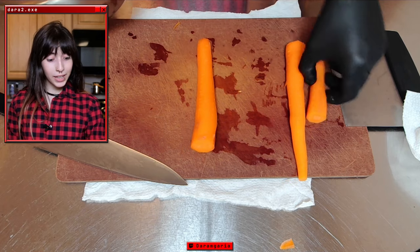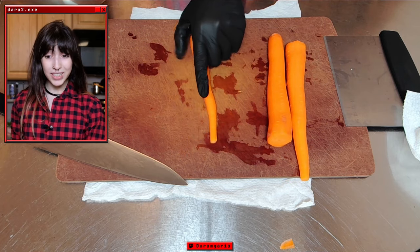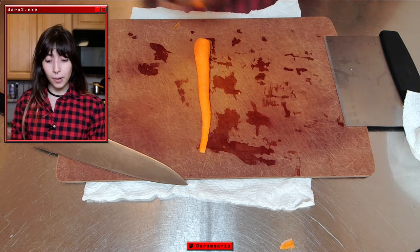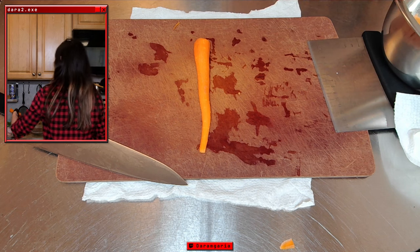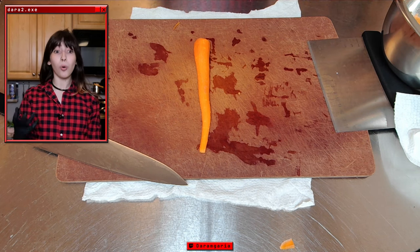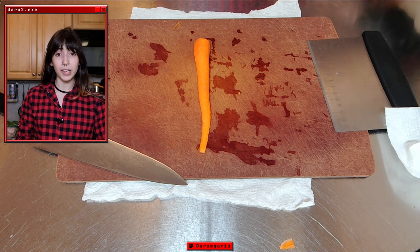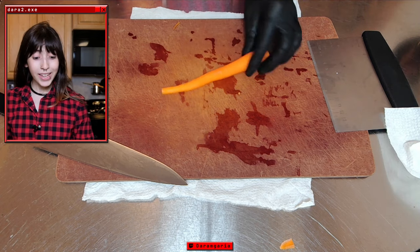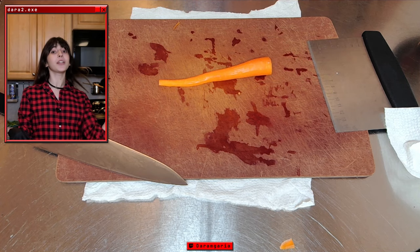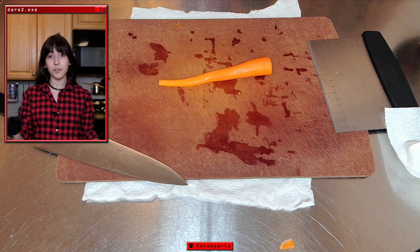One of them is going to be getting the fine chop treatment. I'm going to be doing that to this one because this is going to be part of my aromatics. This is going to be part of my mirepoix. And then the other two I'm going to be chunking up. So guys, let's talk about what a mirepoix is. A mirepoix is a French word for an aromatic trinity that is oftentimes used in a lot of different cooking. This combination of carrots, onions, and celery is contextual to so many different cuisines.